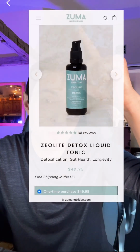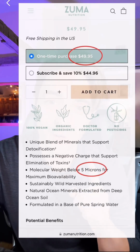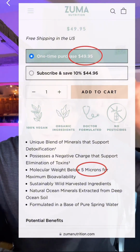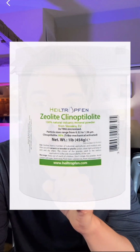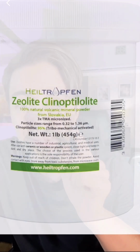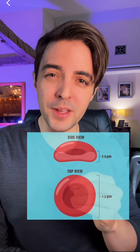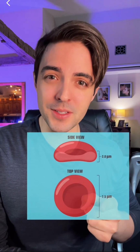She was pushing this Zuma brand for $49 because of its nanoparticle size. And guess what? Surprise, surprise, they use micronized zeolite at 5 microns. For $49, the 3x micronized zeolite powder that's 1 pound is smaller at 0.32 to 1.36 microns. It's hard to comprehend how small this is, but a red blood cell is 7.5 microns.